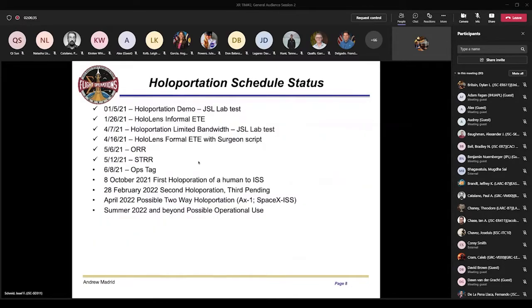Here's our schedule. We did the initial tests on the ground with the equipment in an analog method. We've gone through the procedures and the commands, as well as the information for the crew on board. And then always the challenge is to get the test onto the very limited timeline. As you know, we're competing with other payloads and other activities on board. And so scheduling is often very challenging, but we got it done.